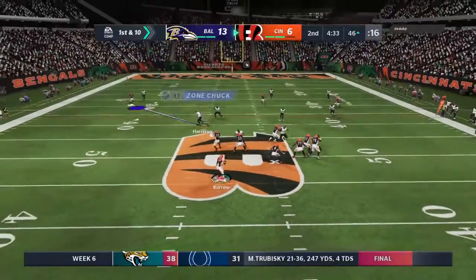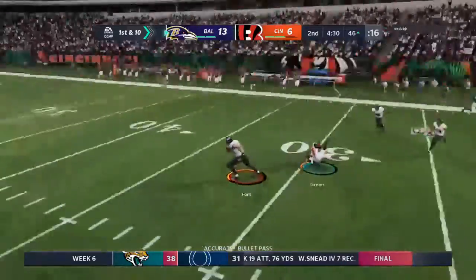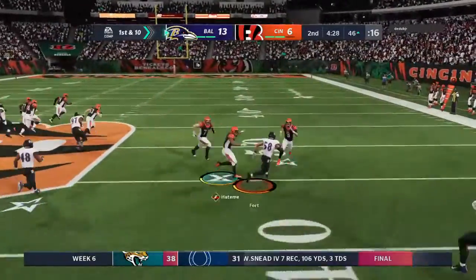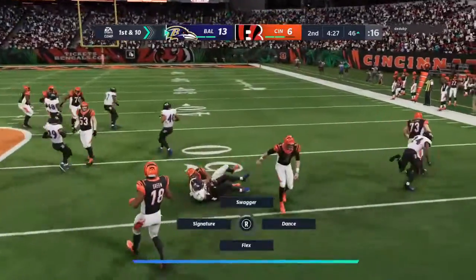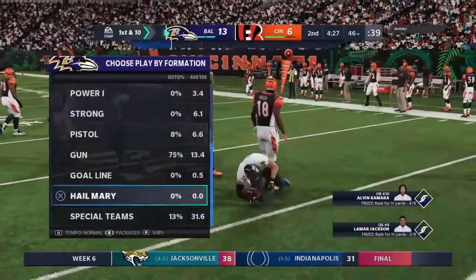Now they go play action. Burrow, looking for Green, and it's intercepted. Picked off near the 32, and the return out shy of midfield to the 46-yard line.